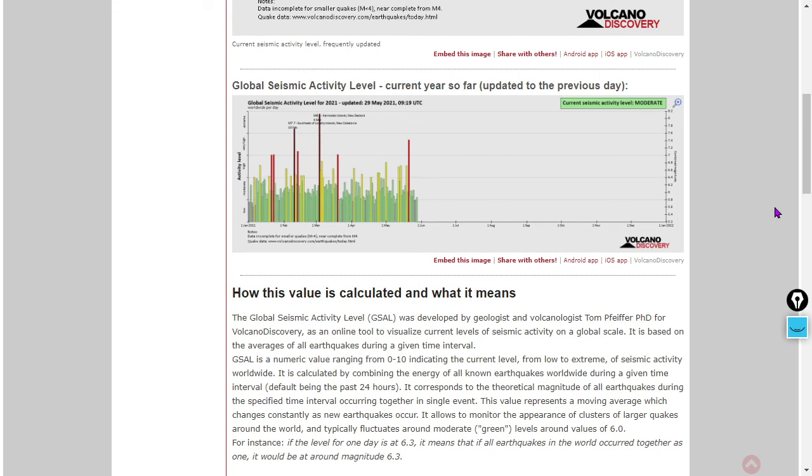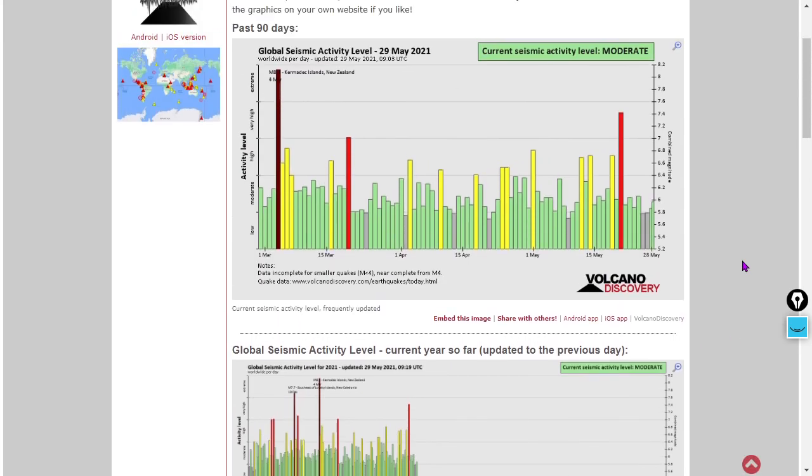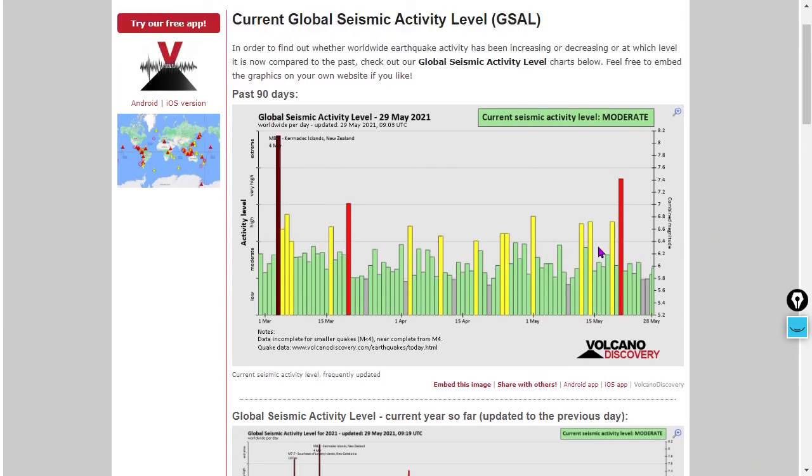Let's take a look at seismicity. Here's the great chart from volcanodiscovery.com. That's the year-to-date seismicity. By the way, you can embed this in your website also. Here's the 90 days of seismicity.